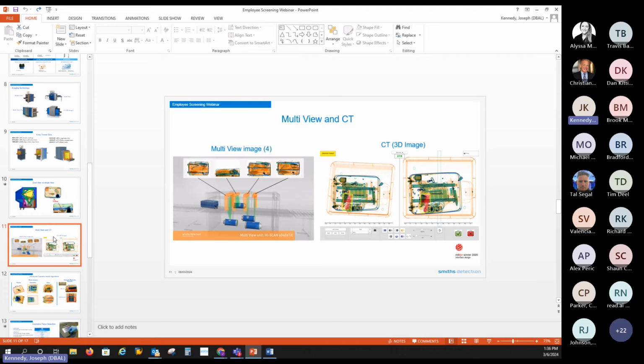Just to mention the other two, multi-view is what we call our ATIX unit. That's what used to be in a lot of checkpoints and still persists until they get all replaced by CTs. It's similar to dual view, except you have 4 generators, so it's like an advanced dual view capability. You're getting 4 images instead of just 2. And then the CT, which is now being rolled out to checkpoints, gives you a 3D image. If I had a live CT image, I would show you, you can actually spin it around and look at the items from all angles. The reason we don't recommend CT for employee screening is it's probably a bit of overkill. They're massive machines, so the space doesn't make a ton of sense, and they are by far the most expensive machines.